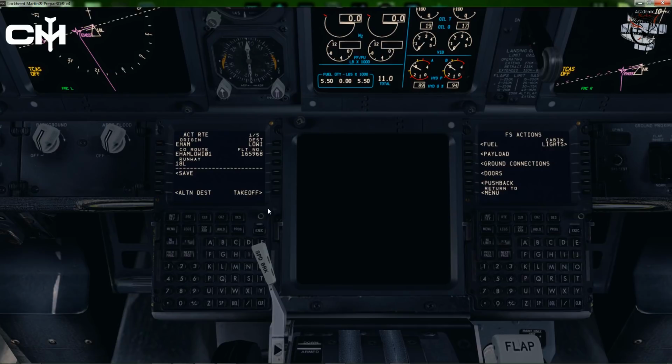Then we go to our route page, and you can see that it was a company route, EHAM to LOWI, and that's the flight number over at MacAir. We're looking to find a way to change our flight numbers so that we don't have these really long flight numbers, but that's just something that's in the works. And then you've got our route all laid out in there. Again, it was a company route that I planned in PFPX, so all of this was done for us. We didn't have to go in here and do this. And we'll talk about that discontinuity here in just a minute.